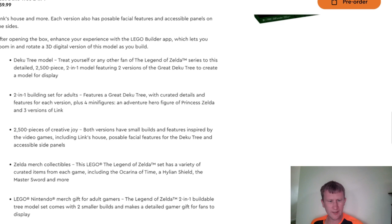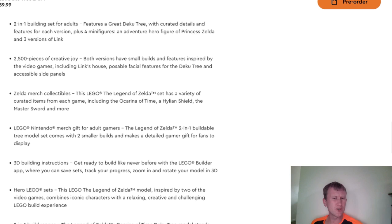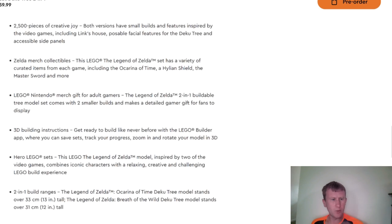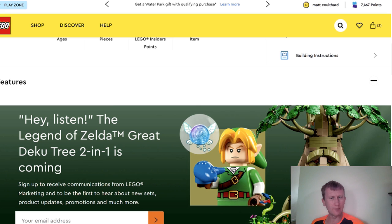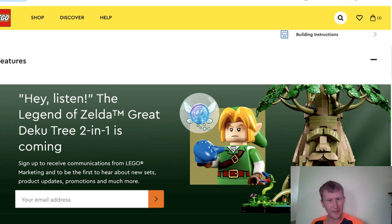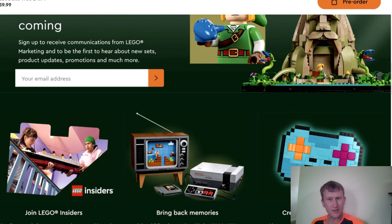2-in-1 buildable tree. Yeah, again, same thing. 3D buildable instructions. I'm assuming it obviously does come with the instructions as well. So height-wise, it is 13 inches tall, or the other one stands at 12 inches tall. So you lose an inch depending on what it is you're building. And that is all they've done at the moment. So I'm assuming that we will be getting some more fancy artwork photos eventually from this.